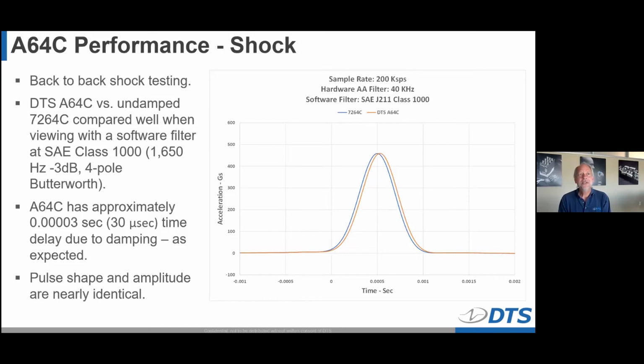And you can see in this case, we have compared an undamped 7264C accelerometer with the A64C from DTS, which is damped. You will see a slight delay in the pulse there. This is expected because of the damping, but it's on the order of about 30 microseconds.